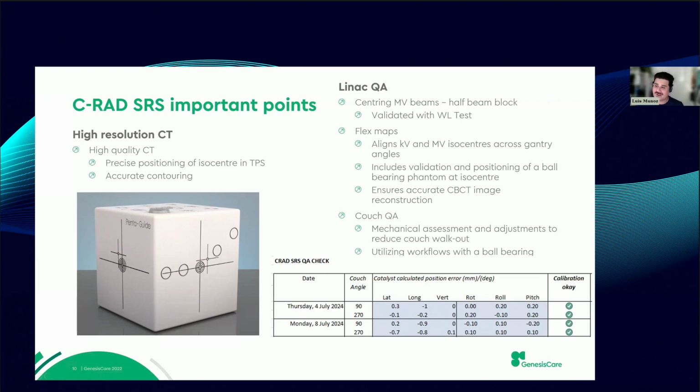With respect to LINAC QA, the C-RAD system in and of itself is fantastic, but it's only as good as your LINAC QA is. So if you have poor LINAC QA with loose tolerances, setting your C-RAD system up in this regard is not going to bode well for its performance. So centering of your MV beams with half beam blocks validated with Winston-Lutz tests.